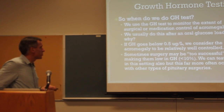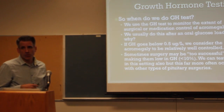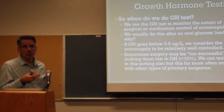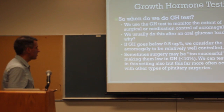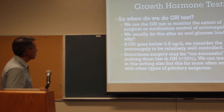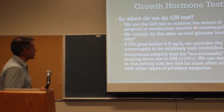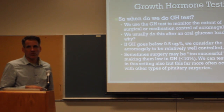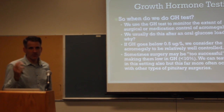So when do we do a growth hormone test? Occasionally doctors order growth hormone mistakenly to diagnose acromegaly instead of IGF-1, and I see a very high growth hormone, and then I phone and say this isn't normal. That's what happened 2 weeks ago to another lady who's just seen Dr. Johnson. But we use the growth hormone test to monitor the extent of surgical or medication control in acromegaly. We usually do this after an oral glucose load, so you get the 75-gram yucky orange drink once a year, twice a year, whatever.